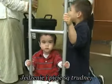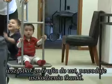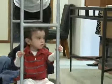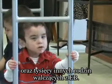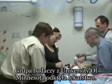Eating and drinking is difficult. Anything that goes in their mouth basically causes tissue damage. But there is hope on the horizon for the Lau family and the thousands of families who share their struggle with EB. A team of researchers at the University of Minnesota has discovered a cure.